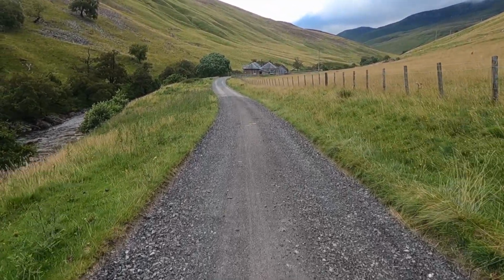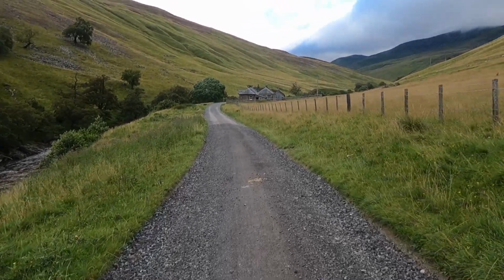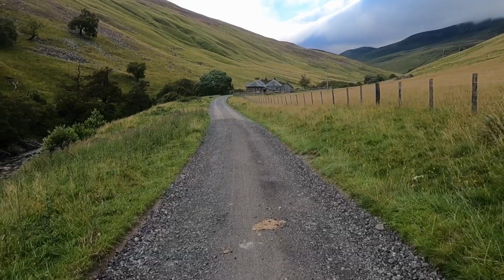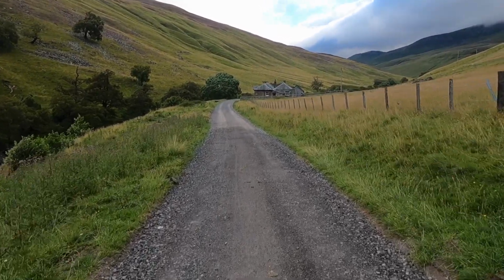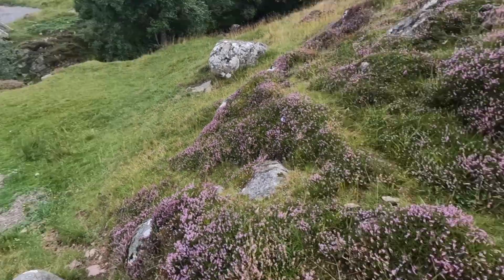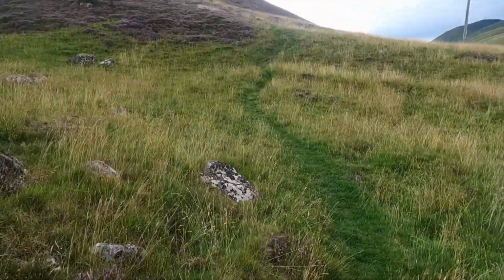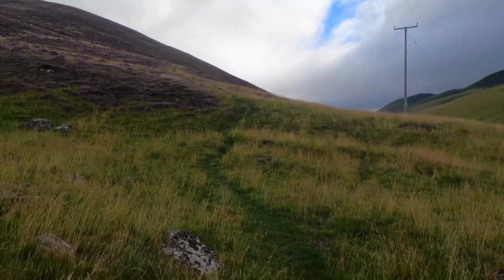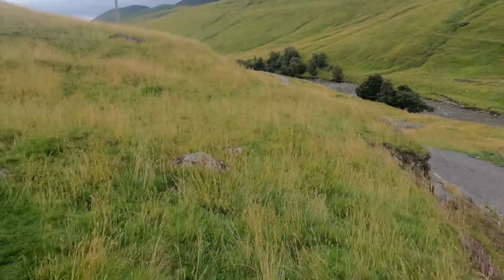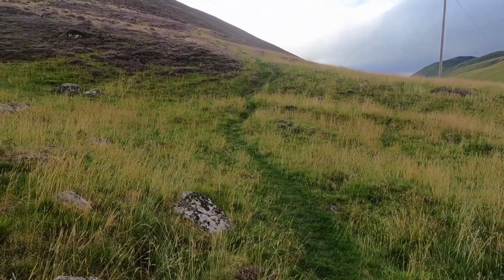Shortly after this I think we recross the River Tilt, follow it for a bit longer, and then we'll be leaving it and the ascent will start. So I've just crossed the bridge there and I've spotted this faint path here cutting up through the heather. I think that's going to cut a corner off and meet back up with this track much higher up the hill. So I'm taking this and we'll see where we get to.